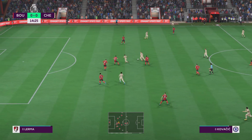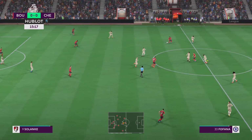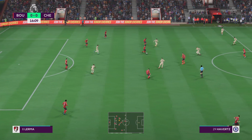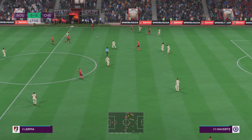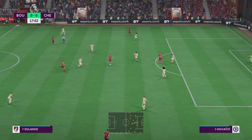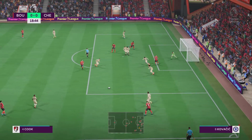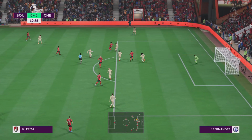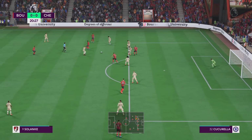Promising sequence. Well, the pass isn't going to worry the goalkeeper. Excellent assessment of the situation at the back. Chris Mepham. And here now is Lewis Cook. They really look after the ball when they have it. Cook. Well, it's one pass after another. Lerma. Now with Lerma. Cook. Chance to play it in. Solanke.